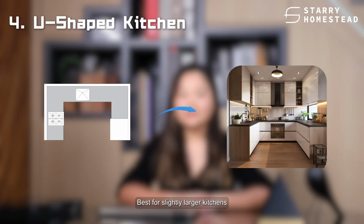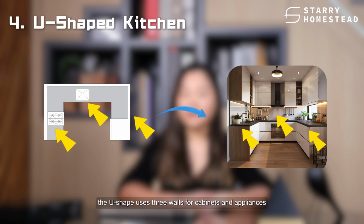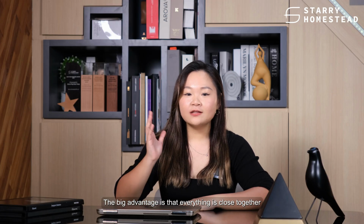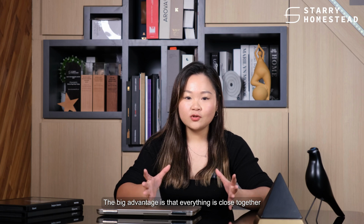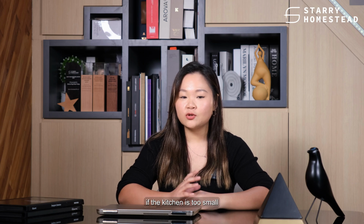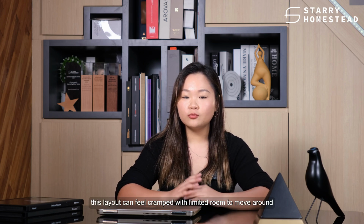Number 4. U-shaped kitchens. Best for slightly larger kitchens. The U-shape uses 3 walls for cabinets and appliances, providing tons of counter and storage space. The big advantage is that everything is close together, making it ideal for those who love cooking. However, if the kitchen is too small, this layout can feel cramped, with limited room to move around.